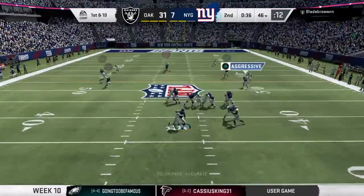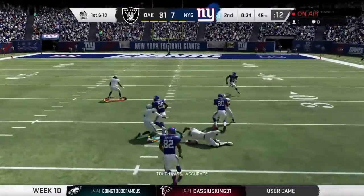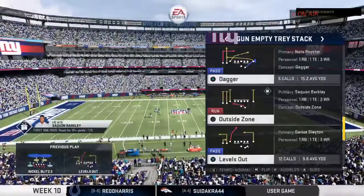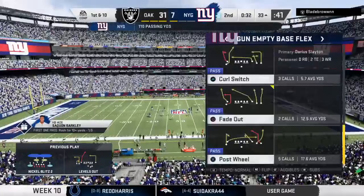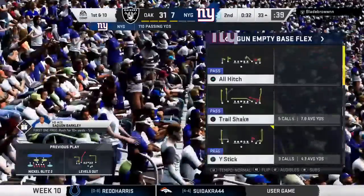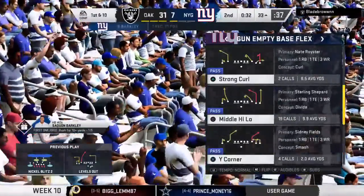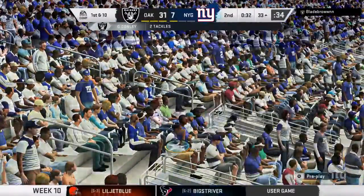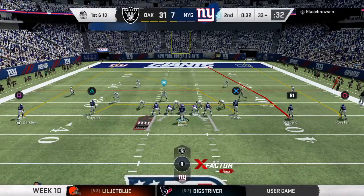Jones now on 1st and 10. That's complete. He's got Barkley out of the backfield. Now the Giants will use the second of their 3 timeouts as they'll stop him with a little over 30 seconds to go in the first half of play. So they'll come up 1st and 10 now from the 33.